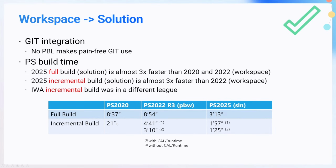The second line here shows that ICA 2025 incremental build, so when code is structured as a solution, is almost 3 times faster than 2022 with workspace. 4 minutes 41 seconds in PowerServer 22 down to 1 minute 57 in 2025, including Cloud App Launcher and PowerBuilder runtime deployment, or from 3 minutes 10 seconds down to 1 minute 25 seconds when incremental build is done without redeploying CAL and PowerBuilder runtime because, of course, they are not changing after first deployment.